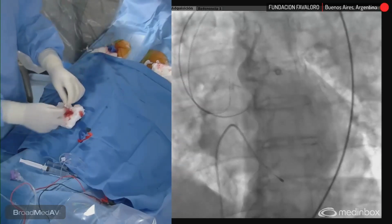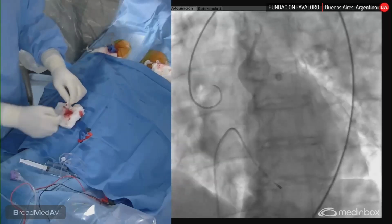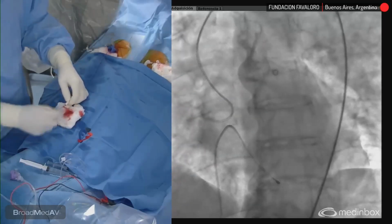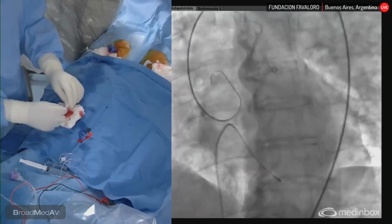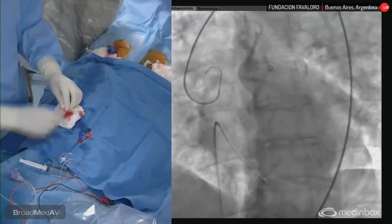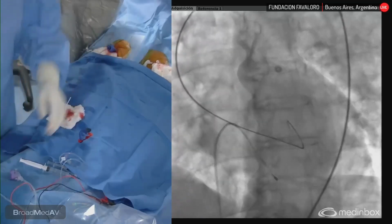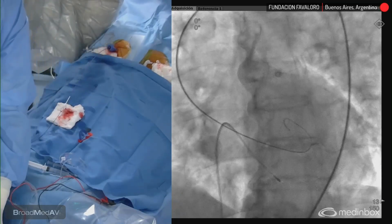So in cases without significant calcification, we try not to use it. I'm speaking about self-expandable valves. For balloon expandable valves, the use of pre-dilatation is probably less common. This is a case of that for sure: if we use a balloon expandable valve, we are going to go without pre-dilatation.